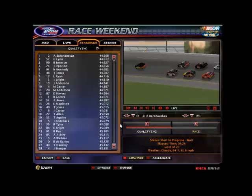Getting ready for the first race here. Qualifying looks like this. The number two, that is Audra Baranoskis. I very much apologize if I just butchered that name. If I butcher any of these names, I apologize.